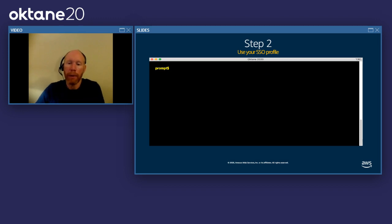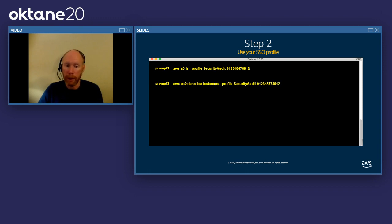And then at that point, I'm logged in. And so I can just use my SSO profile, and it's really just, at this point, me using the normal AWS CLI commands and referencing the profile that I created and have defined and then stored in that particular config file. So with my particular profile, I can list S3 buckets, I can describe EC2 instances. These are really just standard AWS command line interface commands at this point.